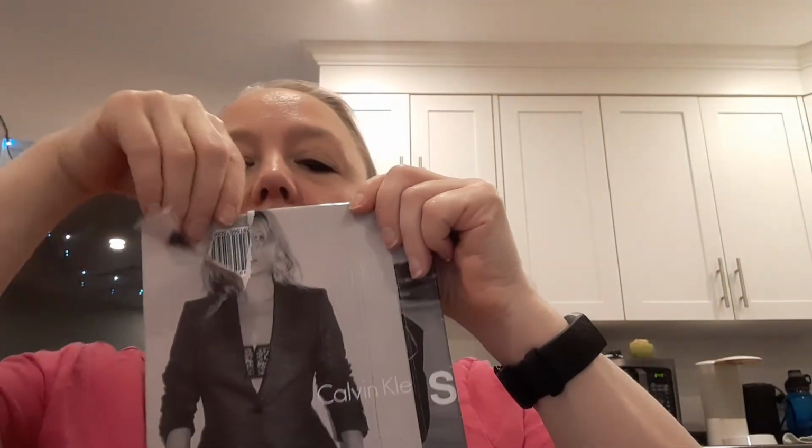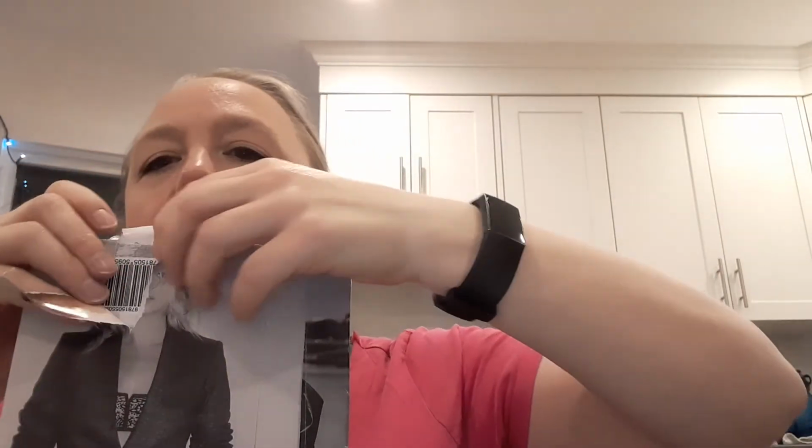Almost there. This is, again, I didn't mean to rip her face. Apologies. It's not intentional. It's one of the things about doing the wrappings. I don't like ripping people's faces. Do not think of that.